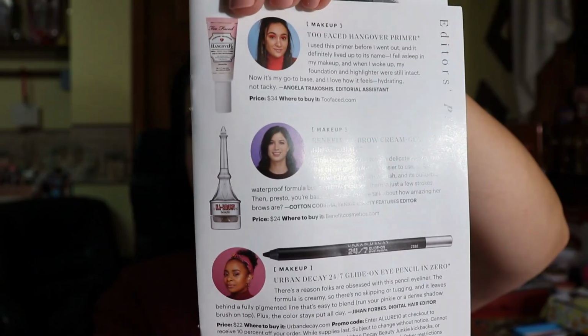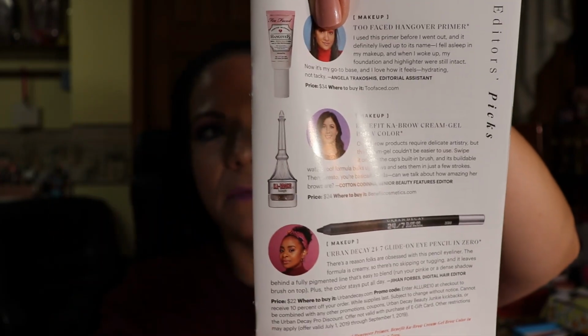And then, why did it say? Oh, I guess your box contains either Too Faced Hangover Primer, a Benefit Brow Cream, or an Urban Decay pencil. Okay, because they show all three items. This would have been nice to get, but I think I have it and I don't like it. The Cabral, which is fine by me, but I got this one. But you would have gotten one of these. I was like, wait, I didn't get that.